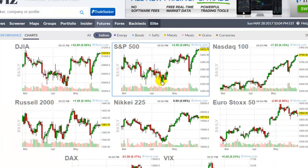We have the basic AB 1, 2, 3, 4, 5, ABC, wave 2, and we're in the middle of a third wave up.